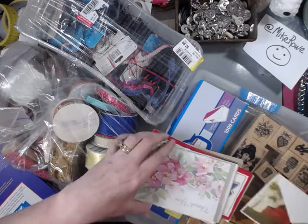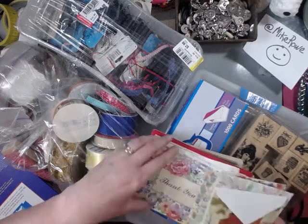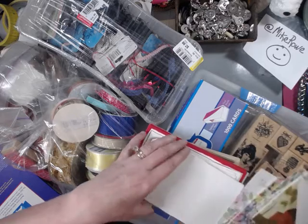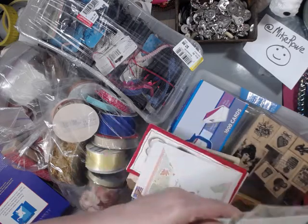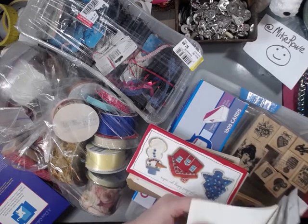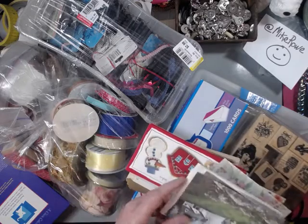All right, so here we've got an assortment of cards, which is always good. Can always use cards and things. Lots of thank yous. Look at this. These have stamps on them. Now granted, they're only 32 cents, but isn't that a hoot? I don't know if they all have stamps on. Here's some more.